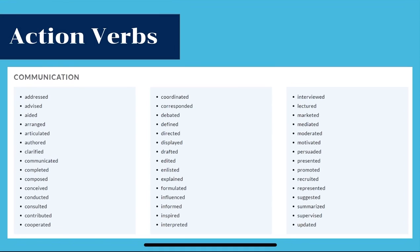For our next activity, we're going to be using action verbs and actually applying them. Now, on the little worksheet document that we've sent to your instructor, which we're going to recommend that your instructor sends to you, there will be a link to all the action verbs that we have on our Career Center website. For the time being, these are all the communication action verbs that you can use and you can incorporate them in your resume.